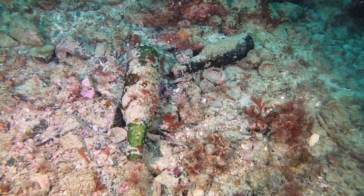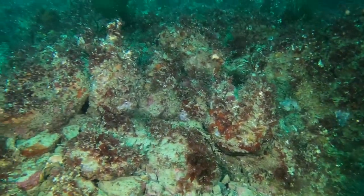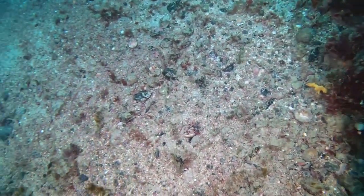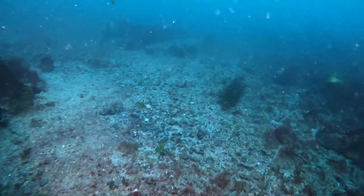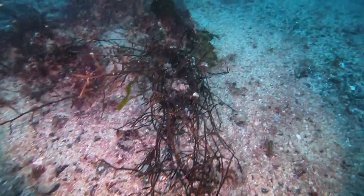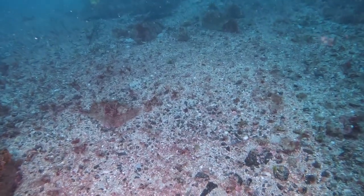Some more bottles here. Probably fish living in them. So yeah, I swim at 45 degrees to the tide, and I sort of do a figure of eight across the tide, with the tide coming across the side of the figure of eight. So I tend to notice I see things on the way back that I've seen on the way out.